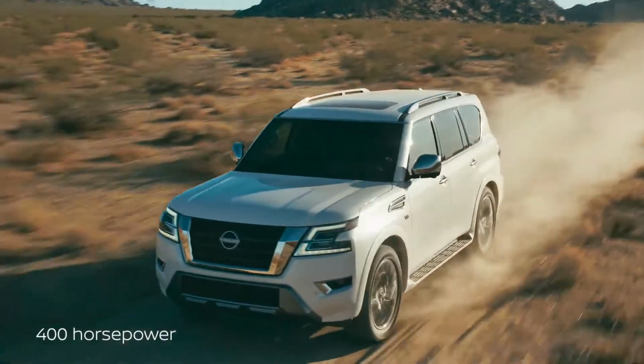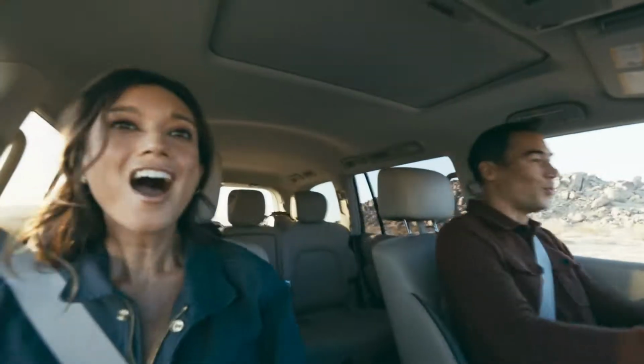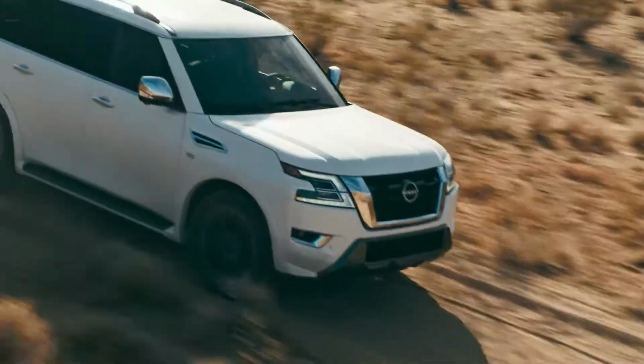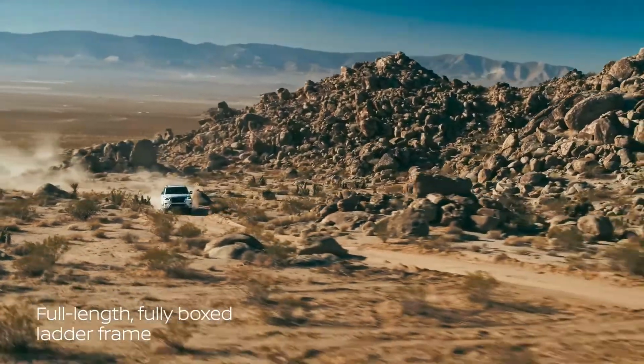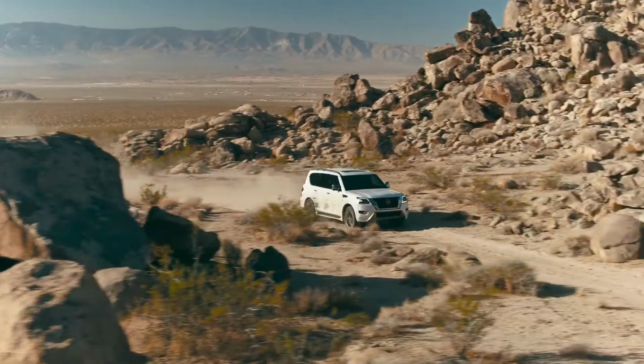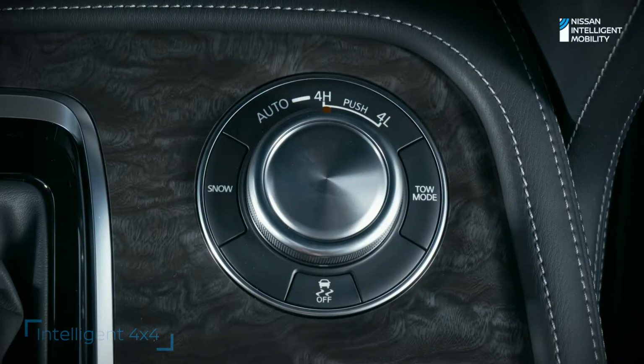The 400 horsepower V8 is ready to amplify adventure. But power is only part of the story. Armada conquers rough terrain with toughness and heavy-duty construction. 4-wheel drive. It's right at your fingertips.